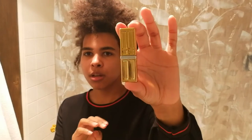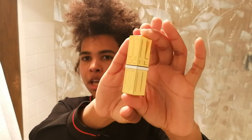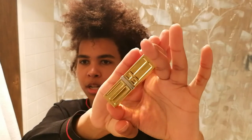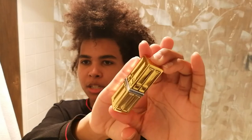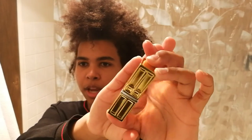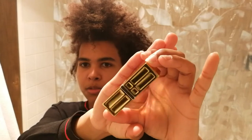So this is what it looks like. I don't just quote other people on how they review things, because they say, this is what it looks like on the outside. I'm doing the hand thing. It's really sparkly and shiny. It's not sparkly at all, it's just shiny. Look at that nice reflection. Doing this reminds me of Doctor Who.